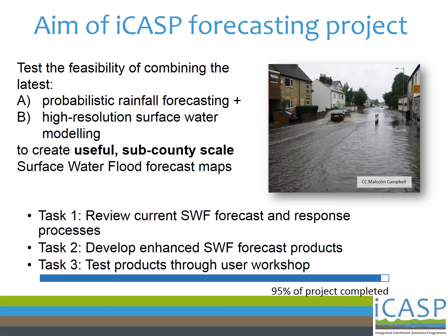Surface water flood forecasting is challenging because the convective storms that predominantly cause surface water flooding are hard to predict in weather models, although in recent years there have been advances in forecasting capability. In this iCASP project, we wanted to test the feasibility of combining the latest probabilistic rainfall forecasting and high-resolution surface water modelling to try and create useful sub-county scale surface water flood forecast maps.